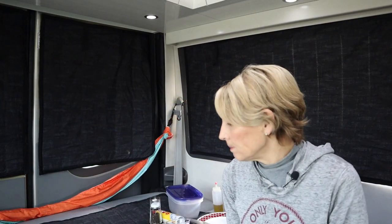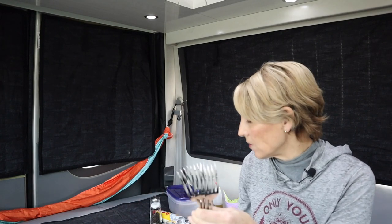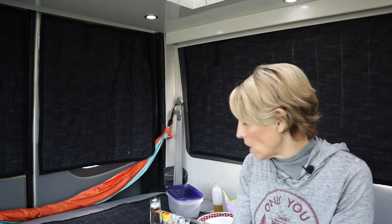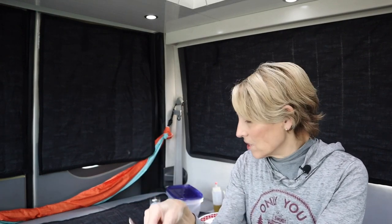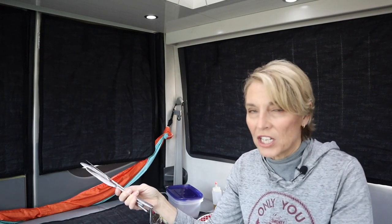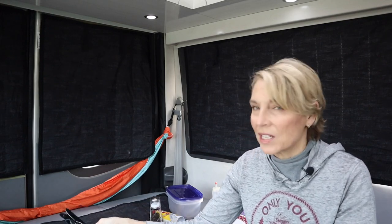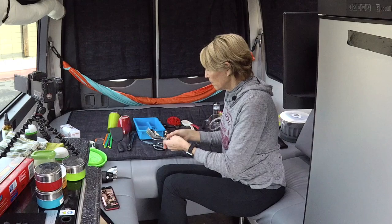Okay, silverware. I just got a cheap set, I think at Walmart. It's four knives, four spoons, and four forks, although I've already lost a spoon. That's kind of why I don't mind having extras, because somewhere along the line we lost a spoon. And it's nice to have more than just one for each person, because when you're cooking, you're going to be using utensils and things like that.